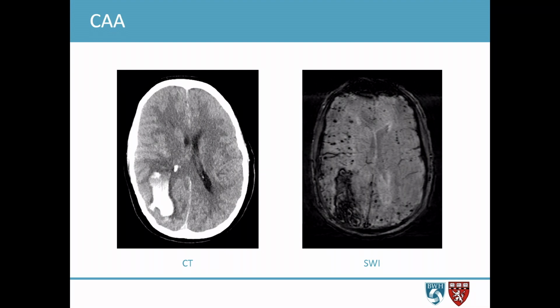And so what this shows is evidence of prior microhemorrhages. So these were probably asymptomatic, but they're instances in which there have been small vessel ruptures causing small bleeds over time. And so this is important because it goes into the diagnosis of cerebral amyloid.